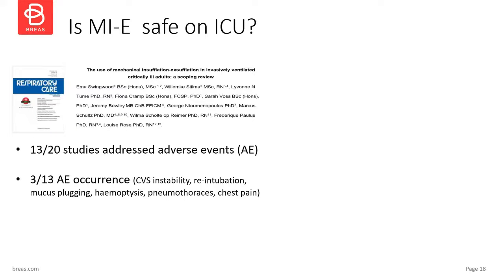There was a lot going on. They're all on positive pressure ventilation for a start. They're all critically unwell. Most of them were in multi-organ failure. So these things are happening, but we can't definitely say that it's just due to mechanical insufflation, exsufflation.